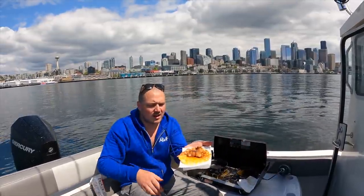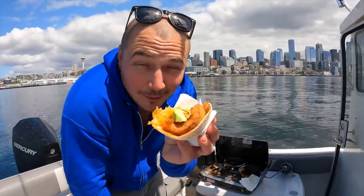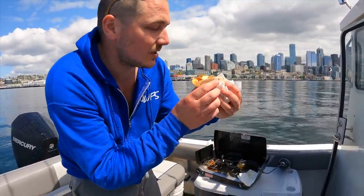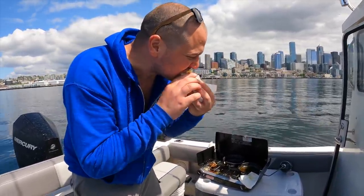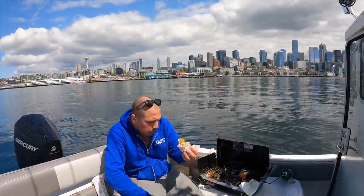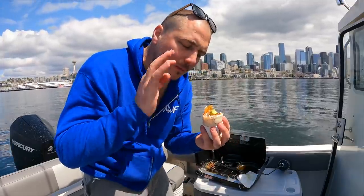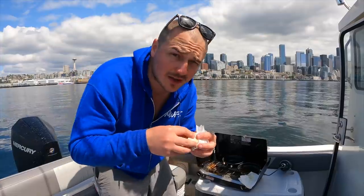Throw that whole piece of lingcod in there. Top it off with an avocado. Tell me you don't want a bite of that. If you were here, I'd let you have a bite. Since you're not, I'll take the bite for you. Let's just go in there and see what it tastes like. Mm. Look at this flaky white meat. Firm, very mild. Delicious. You can cook lingcod really any way that you want to.